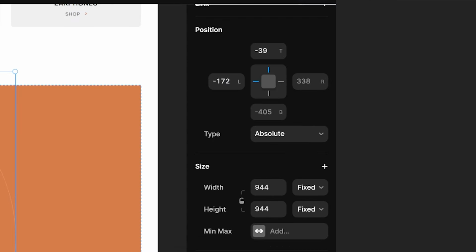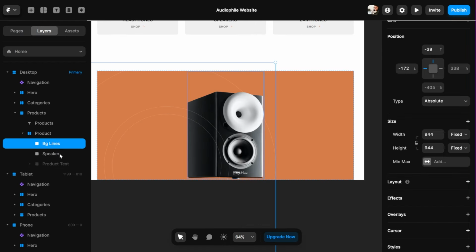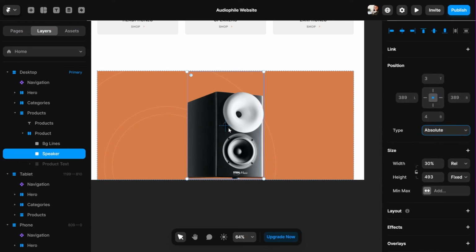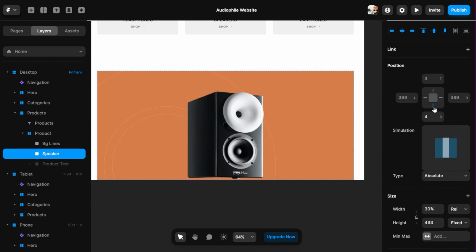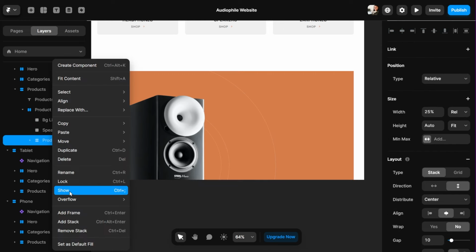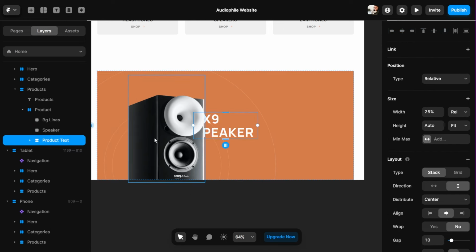I do really like this little visual diagram with the top, right, bottom, and left values, and then letting you choose which sides to pin, meaning their style rules would take effect. So since the lines were positioned absolute, I decided to do the same thing to the speaker, and then I pinned it to the left and bottom sides so that it would be in the right place even if the viewport width changed. Then I brought back the text, which I'd hidden while working on the circle lines and speaker.